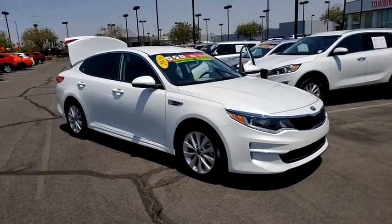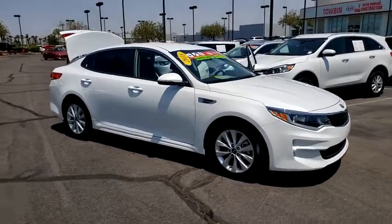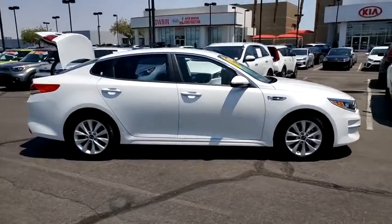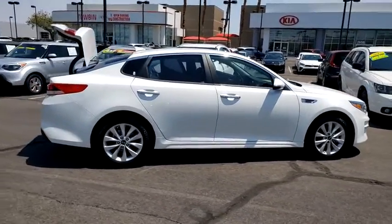Looking for the right vehicle? Check out the 2018 Kia Optima. The all-new Kia Optima offers a new level of style and performance features from Kia.